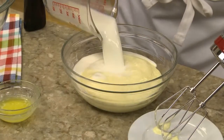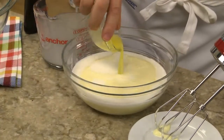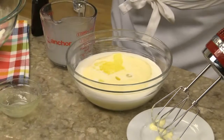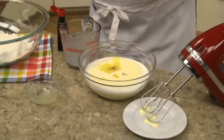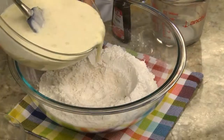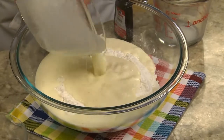Next, we beat together a package of cream cheese, that's our secret ingredient, along with a couple of eggs. Once it's smooth, we mix in some milk, melted butter, and a splash of vanilla. This gets poured into the well of our dry ingredients, and we mix it.